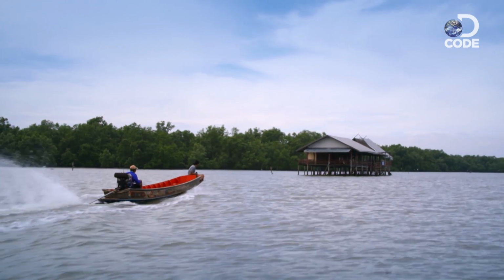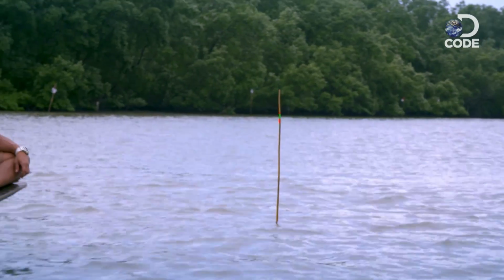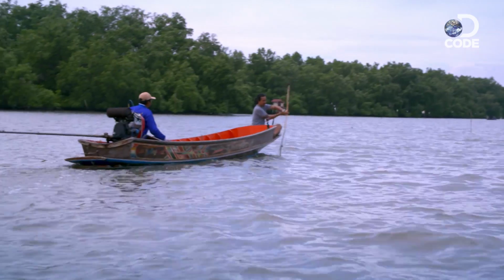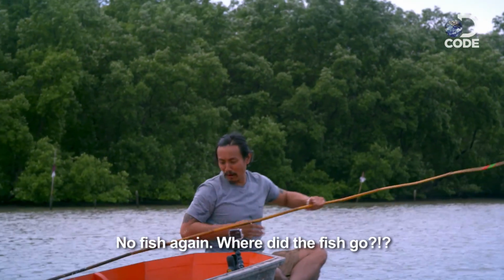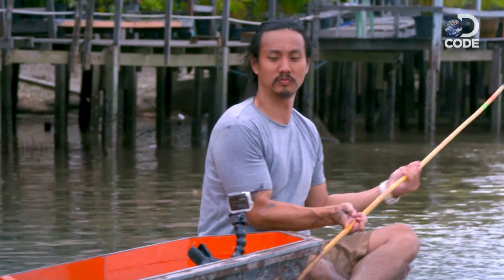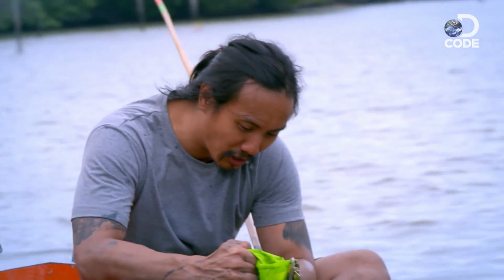We gotta go fetch the rods, pull them out of the water, and hopefully find some fish. No fish. Mai mi pla. Oi! Another piece of trash that loves hooks too much. And no fish.